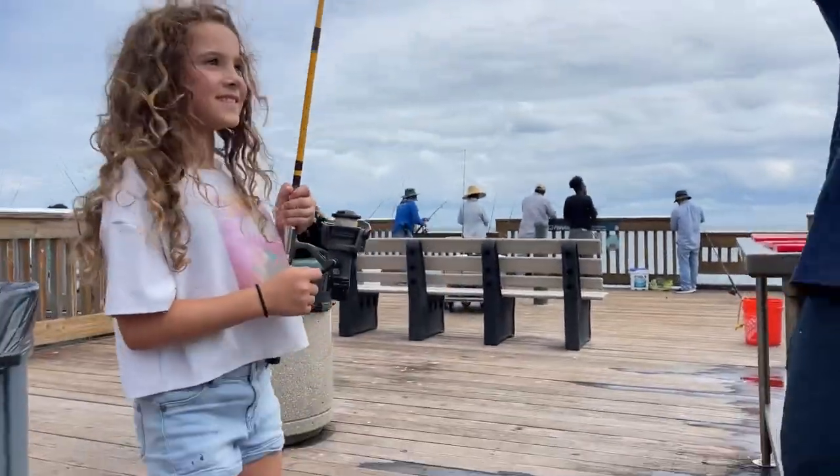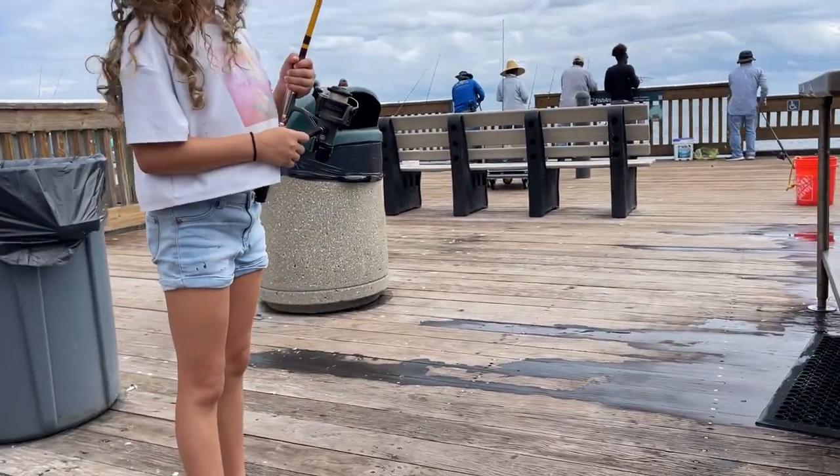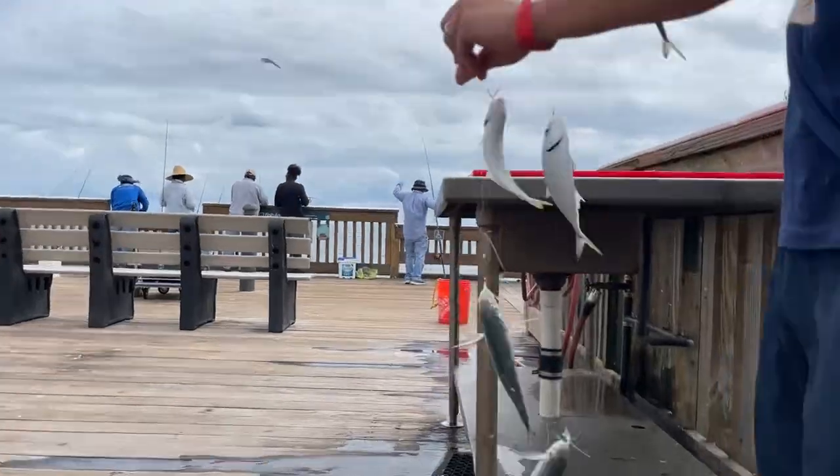This is a full ringer on a sabiki. Did we lose one? 1, 2, 3, 4, 5. Put the rod down. Does anyone need bait fish? You want bait fish? Yeah. Okay, come here. Let's do this.